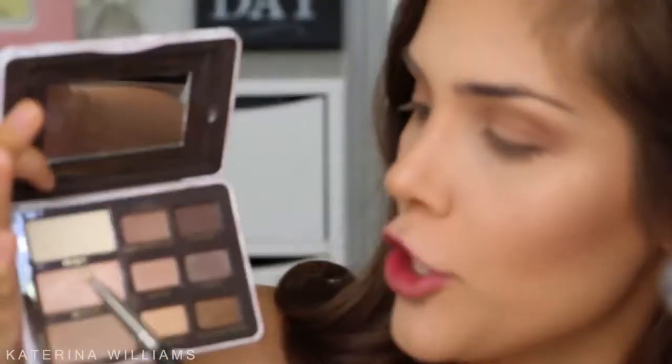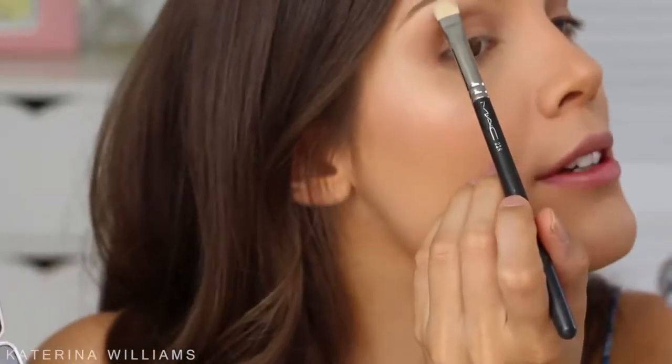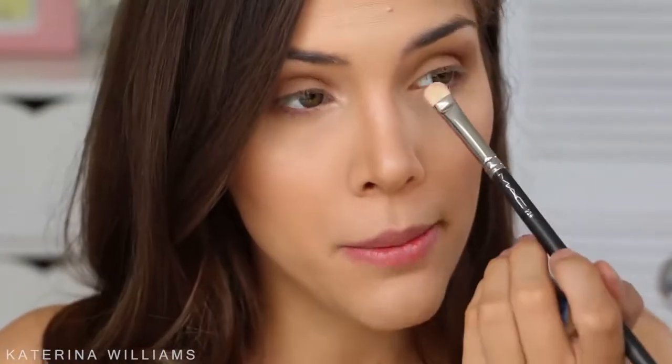Then I'm just going to take the shade Silk Teddy on a flat shader brush and brush this underneath my eyebrows and on my inner corner as well, just to highlight my eyes. Probably should have switched to a pencil brush for this, but oh well. Oh, I forgot a step, so we can do it now, it's fine.